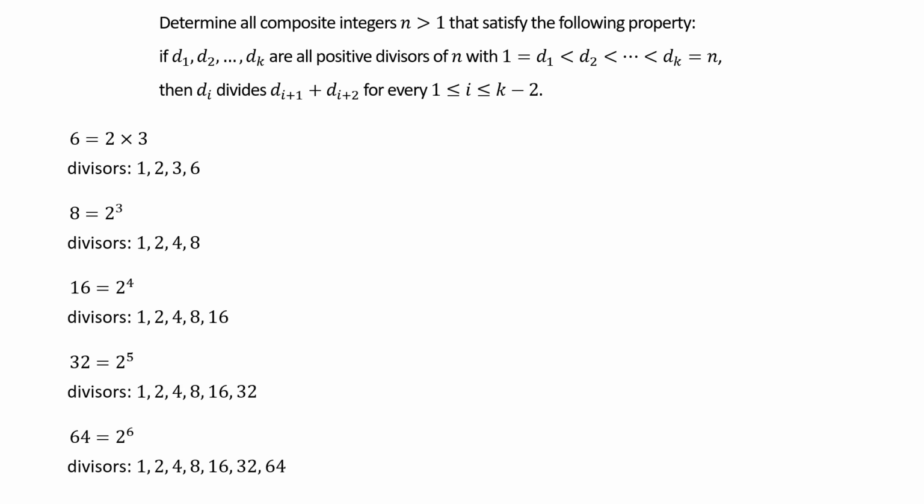We can generalize the expression as p to the power k, where p is prime and k is a positive integer. The divisors will be 1, p, p squared, p cubed, and so on. Since every divisor is a power of p, each divisor divides the sum of the next two divisors. Thus, any composite integer that is a power of a single prime satisfies the given condition.